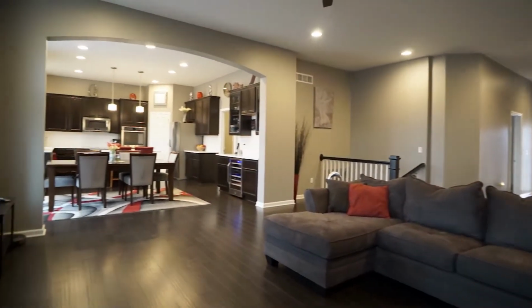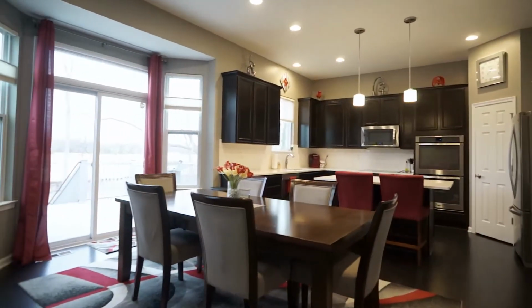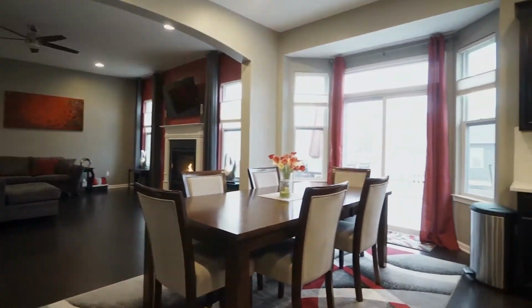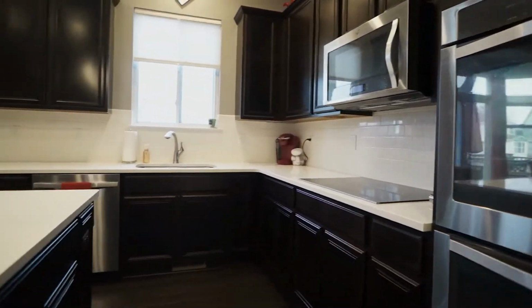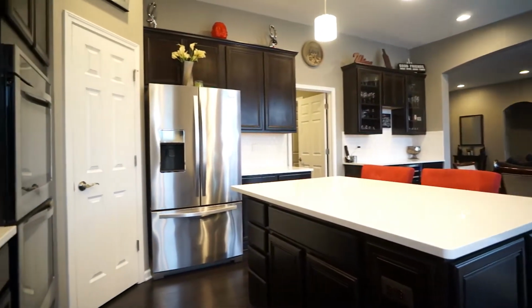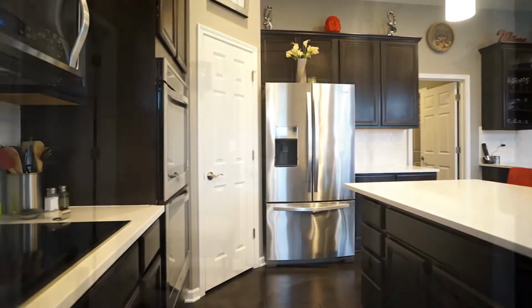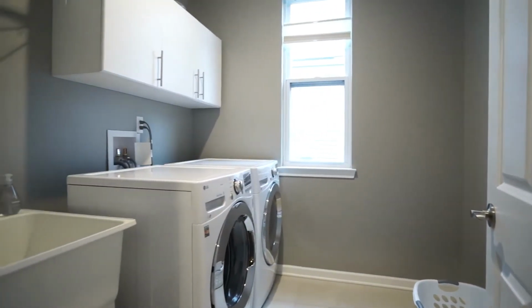Expansive great room with elegant fireplace and mantel, flanked by two-tiered windows, opens through the graceful arch to the gourmet kitchen with stainless steel appliances, double ovens, Silestone quartz countertops, tile backsplash, and island breakfast bar. Laundry/mudroom with cabinets, front load washer and dryer.